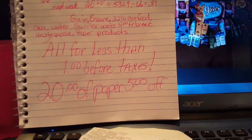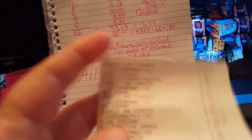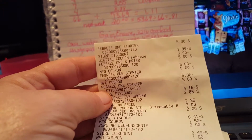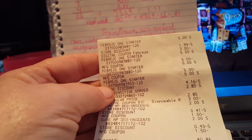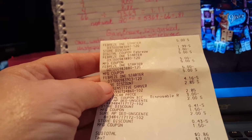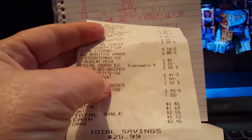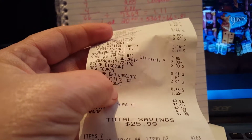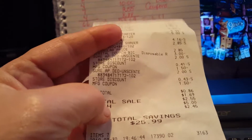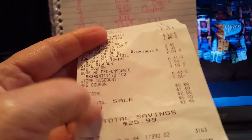So I grabbed two of the Febreze ones, 2 sets. So a total of 4, because I had buy one, get one free coupons. I grabbed the Bic razors, which we have a digital for $3 off, and they're only $2.85. And I grabbed the Sure deodorant, which I had a $1.50 off coupon for, and it was $2.